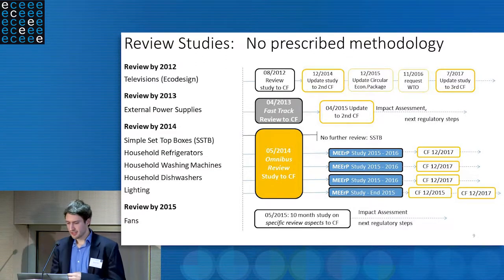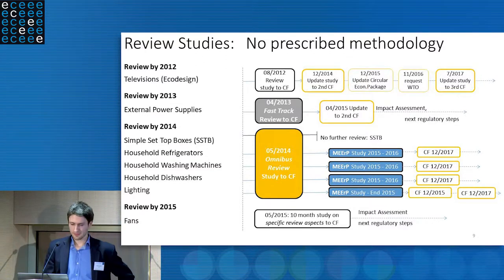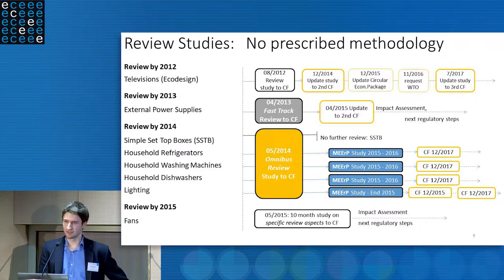So as I said, this research was done at the end of 2015. At that time, we only had seven review processes on their way. So on the slide I originally did in 2015, we had the televisions review. This started in 2012, and there was an updated study in 2014. It just looked at specific aspects and didn't include a life cycle analysis or the least life cycle cost. Some of that was done in the impact assessment, which came after.